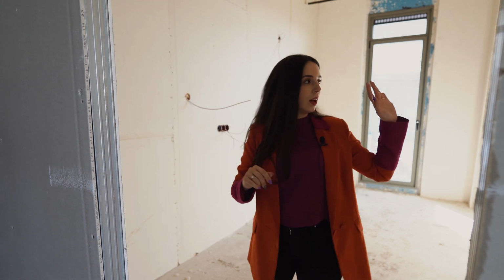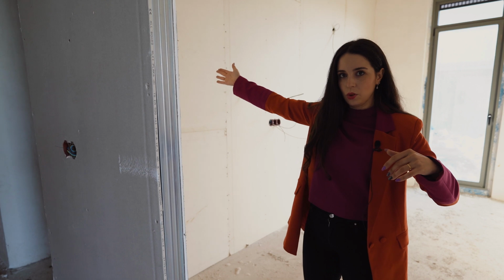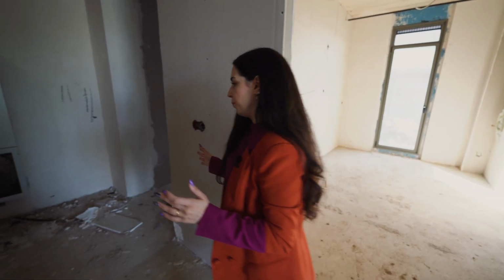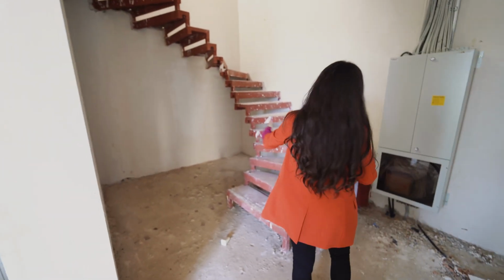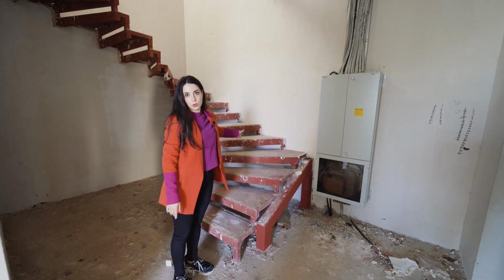And here we will have all this area, including this corridor and these bathrooms that we just saw. It will be all kitchen. So where is the bathroom going to be? Because we are making this staircase area much smaller, here I have a very nice area for a bathroom.